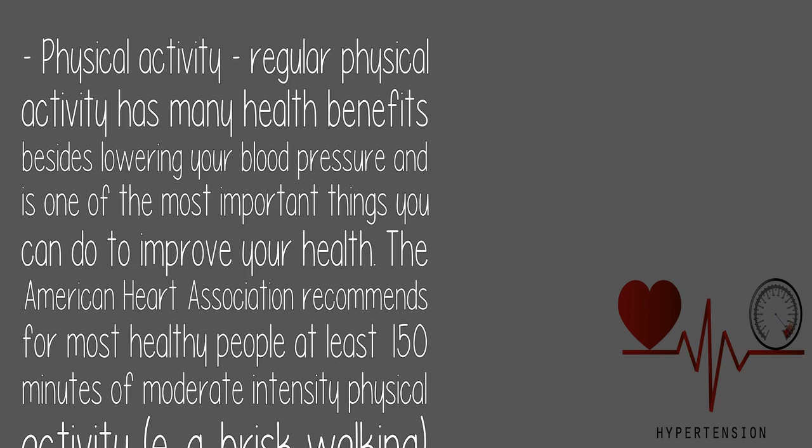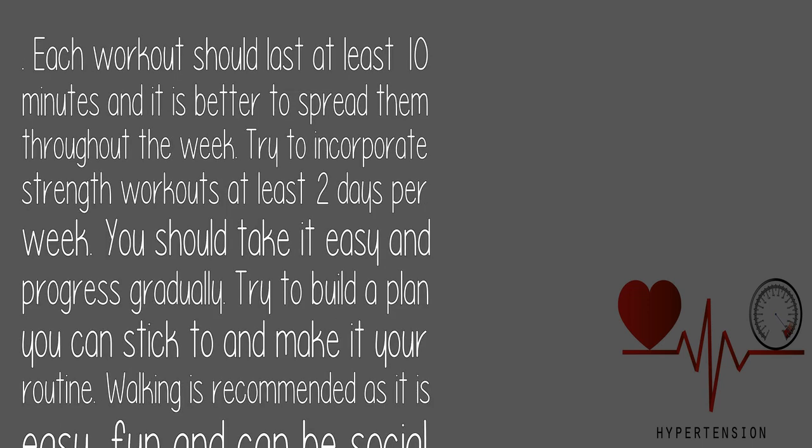The American Heart Association recommends for most healthy people at least 150 minutes of moderate intensity physical activity, e.g., brisk walking. Each workout should last at least 10 minutes and it is better to spread them throughout the week. Try to incorporate strength workouts at least 2 days per week. You should take it easy and progress gradually. Try to build a plan you can stick to and make it your routine. Walking is recommended as it is easy, fun and can be social.